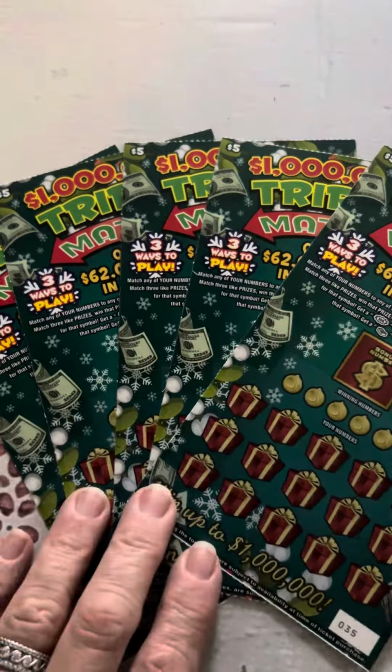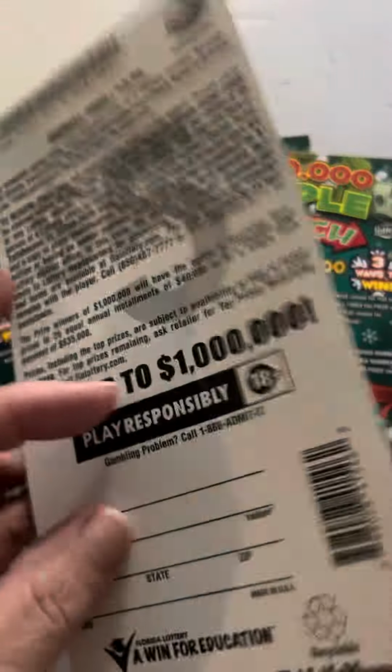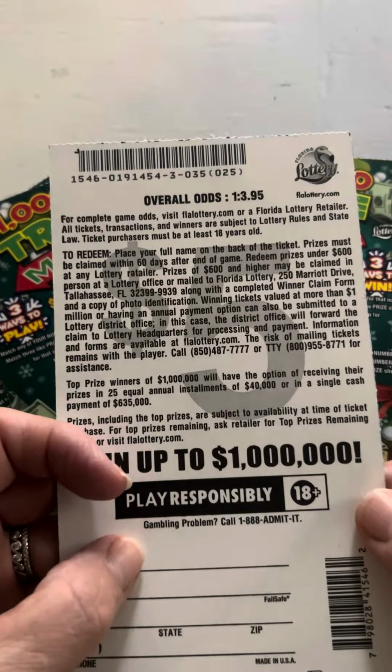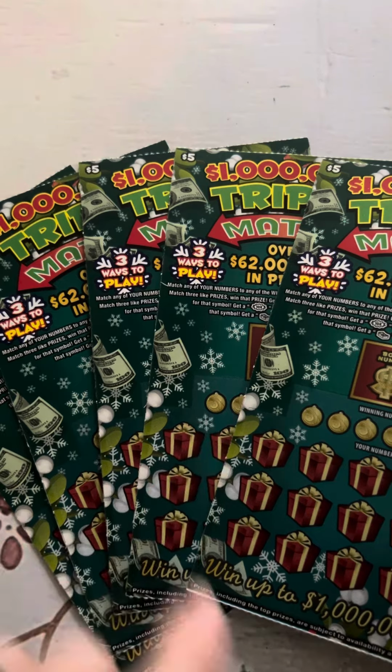All right. So like I said, the Florida Lottery tickets we've got today are the $1 million triple match, $5 a piece. Overall odds are 1 in every 3.95 tickets. I've got five. So it's a $25 spend, and $25 spends sometimes turn out good.